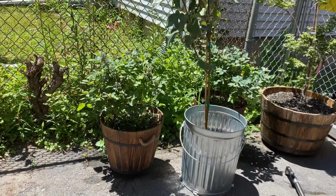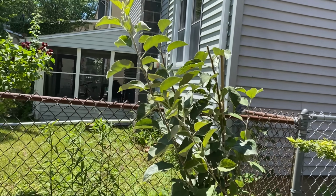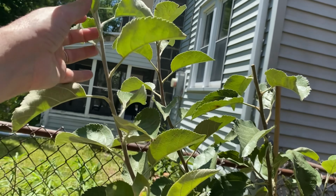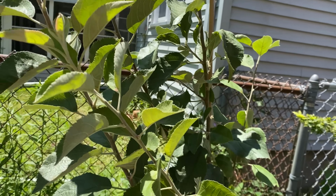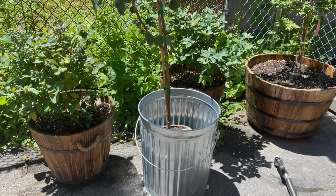Yeah. I get that. This tree here I just got. And this is called a pink pearl apple tree. It will produce kind of pale apples that are white on the outside, and they will get pink flesh on the inside of the apple. So I'm super excited about that.